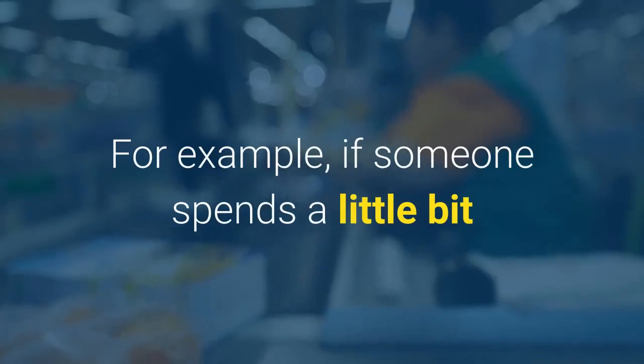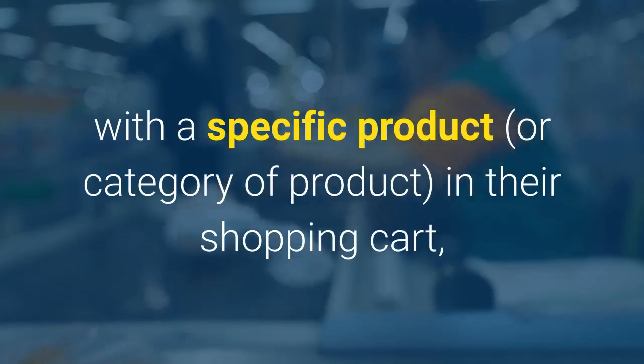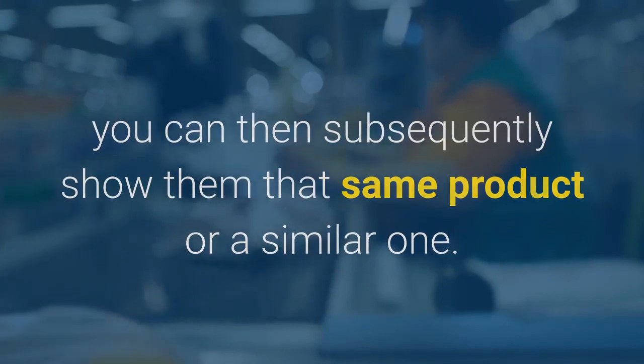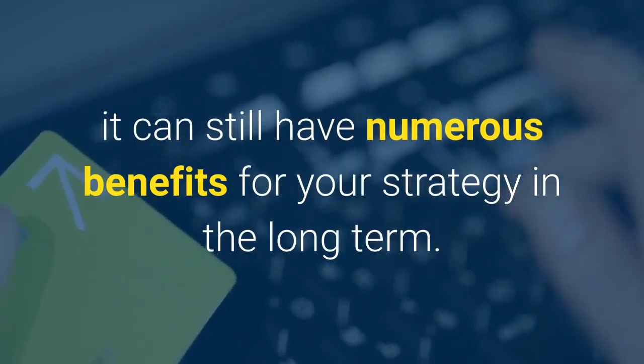For example, if someone spends a little bit of time on the checkout page of your website, with a specific product or category of product in their shopping cart, you can then subsequently show them that same product or a similar one. This significantly increases their likelihood of buying. But even if they don't buy, it can still have numerous benefits for your strategy in the long term.